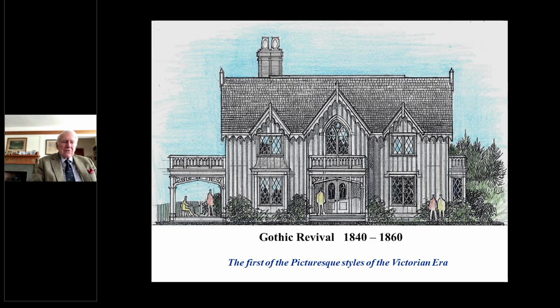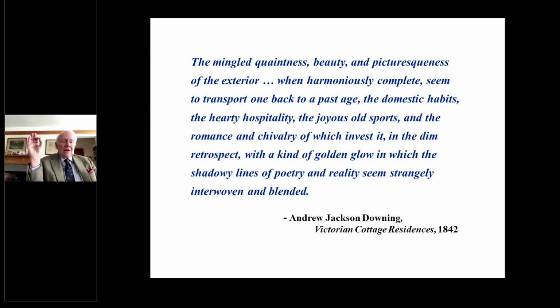This is the first of the picturesque styles of the Victorian era. The mingled quaintness, beauty, and picturesqueness of the exterior, when harmoniously complete, seemed to transport one back to a past age. The domestic habits, the hearty hospitality, the joyous old sports, and the romance and chivalry of which were invested in the dim retrospect with a kind of golden glow in which the shadowy lines of poetry and reality seemed strangely interwoven and blended. Now, how's that for a wonderful Victorian comment?